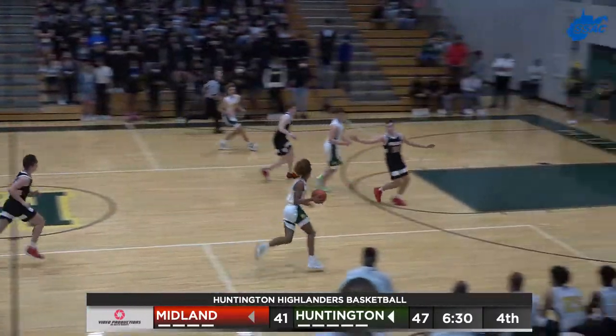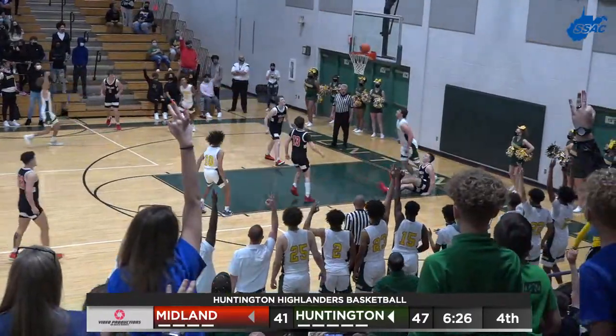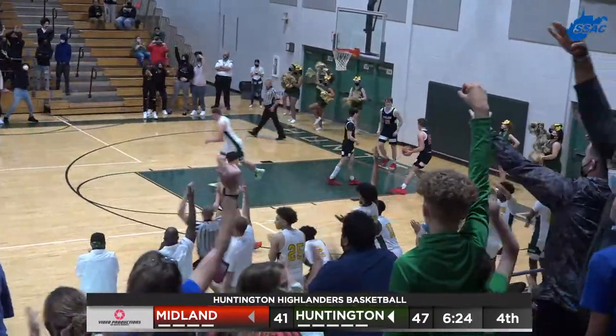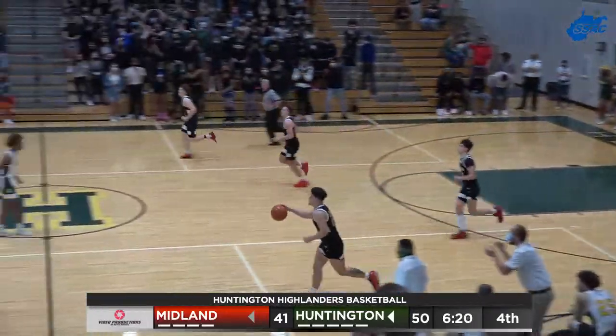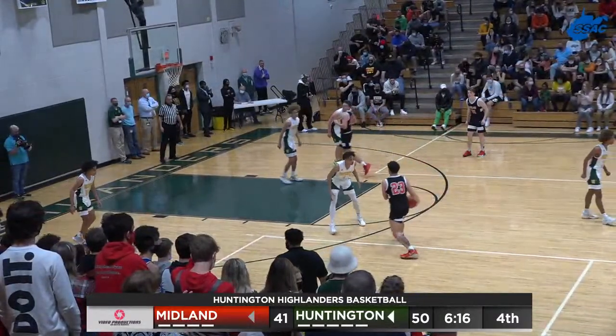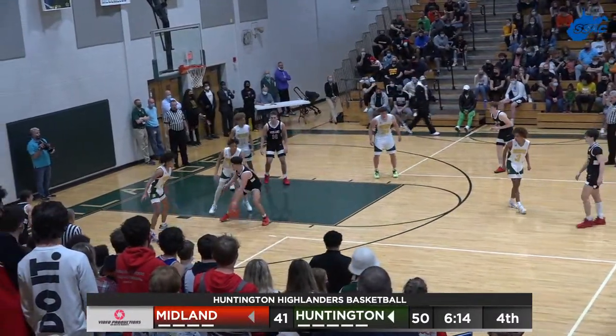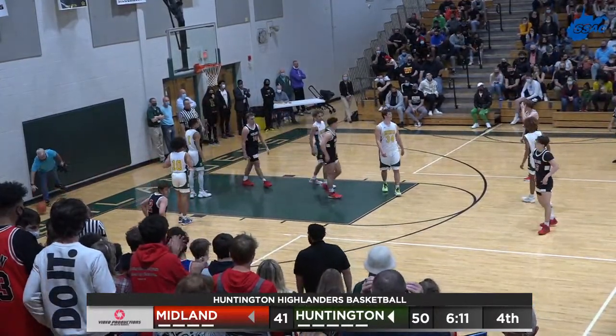Here comes Motley with it on the run. 3 against 2. Goes left side. Hoffman three-point shot is good. Give him 13 and give Huntington High a 9-point lead. They're their biggest of the night. Chandler Schmidt inside the paint. Spins around, goes up with a shot, and this time he does draw the foul.